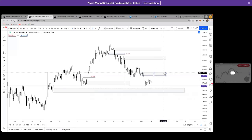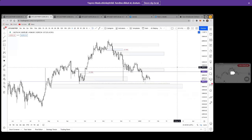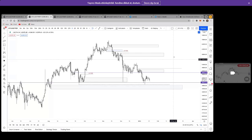let's go. Let's analyze the daily chart. Where do I think bullish structure is recovered? Above the swing high, above 48K. About 48K, bullish structure is recovered above here.